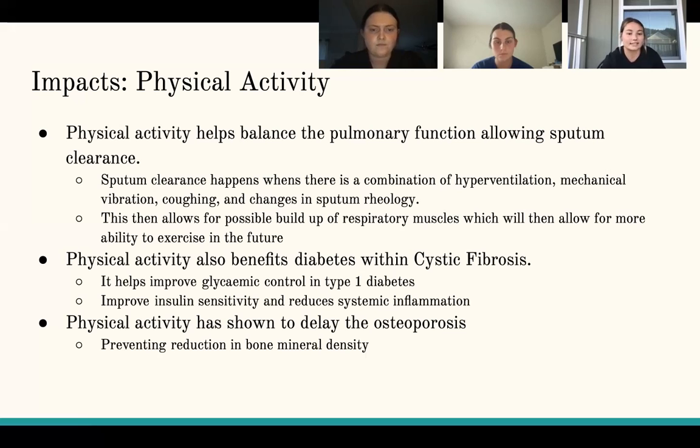And then lastly, physical activity has been shown to delay osteoporosis. Osteoporosis causes bones to become weak and brittle. So this prevents the reduction of that. It helps build up your muscles so that they can be strong and so they won't break as easily.